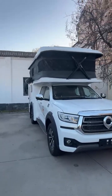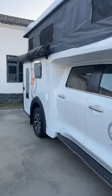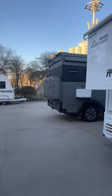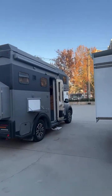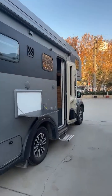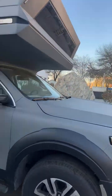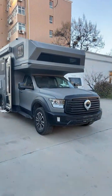Well, let's take a look at something else. Unless you have any questions, you can post them in the comments, post them in chat, and I will answer as many as possible. All right, let's move on to the second model and the last model for today's live stream.